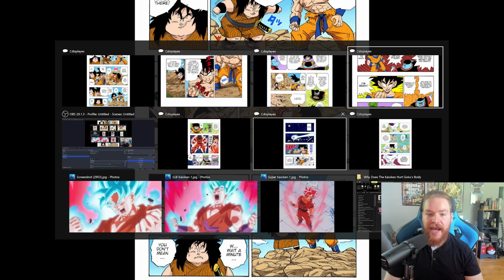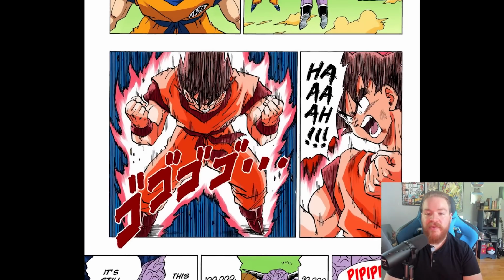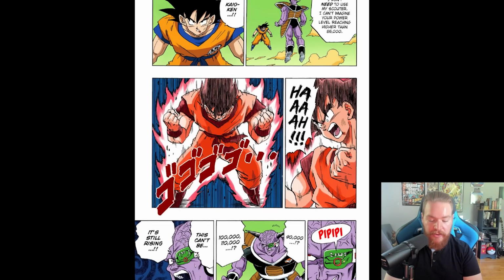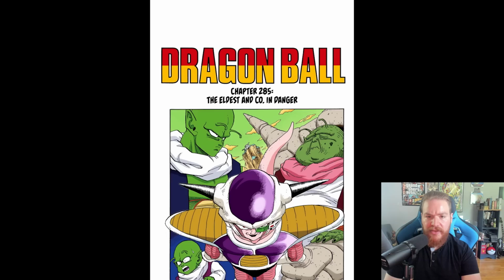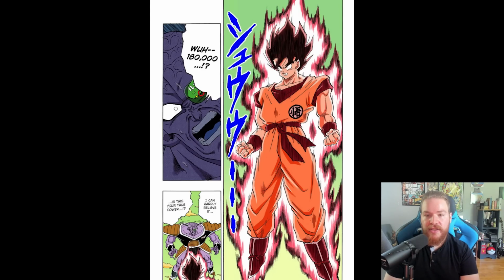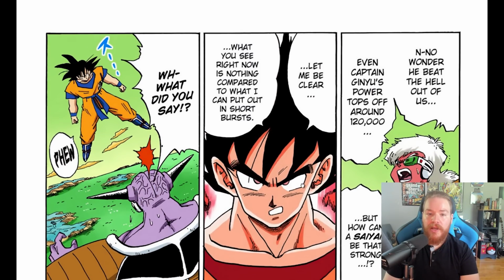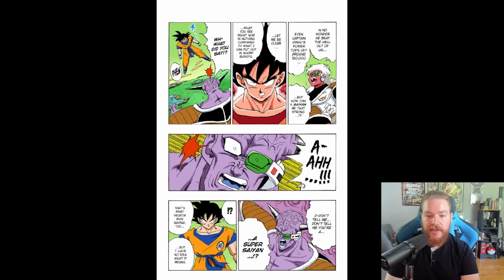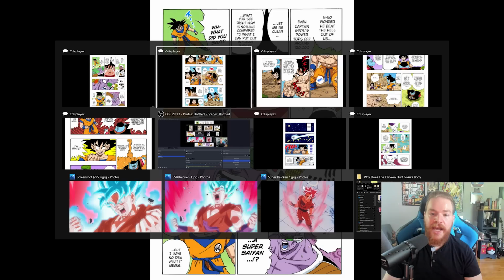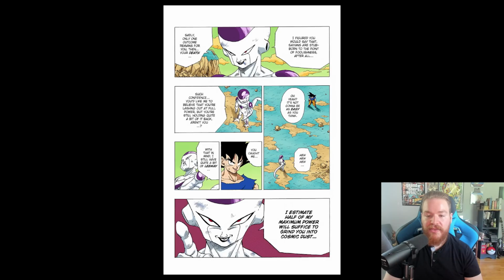But we see that as Goku continues on to increase his power, he's able to actually use even higher degrees of the Kaioken. Like right here, he uses the regular Kaioken against Captain Ginyu, which revs his power up from 90,000 to 180,000. And then he explains that he could do far more in short bursts. And we know that he could do far more because we actually do go on to see him do this when he's fighting against Frieza.